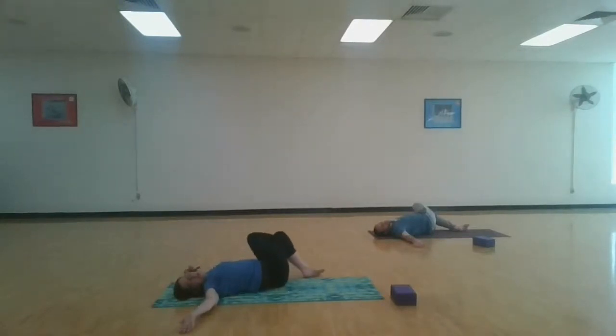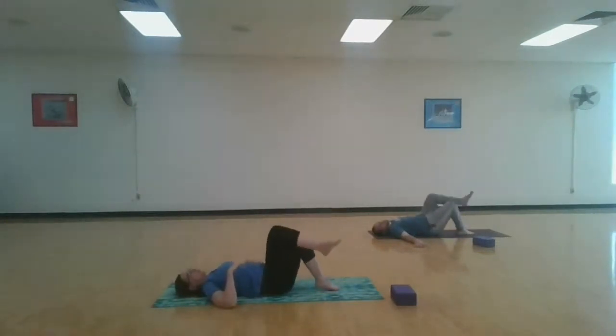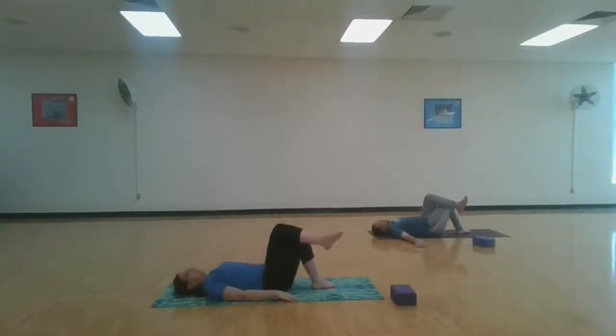And on your inhale, let's go ahead and bring the knees back to the ceiling, unwind them, and cross the other direction. So again, position yourself in neutral spine. Make sure you're not wonky on your side. You're right back on the back of your head. Get that support if needed. And then crossing the legs.